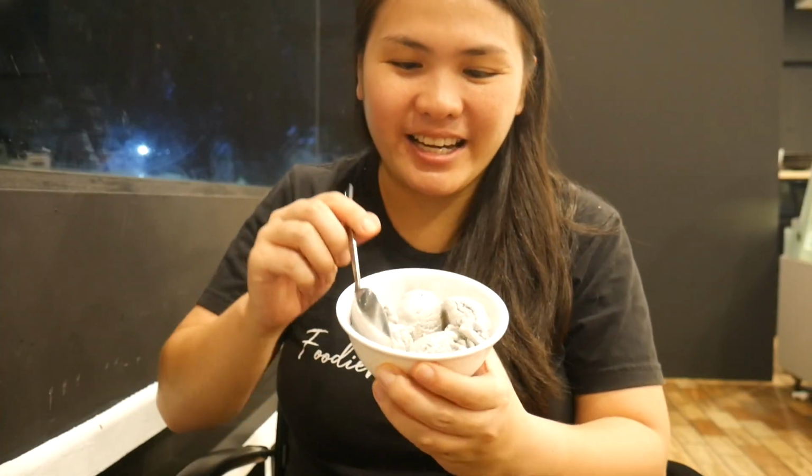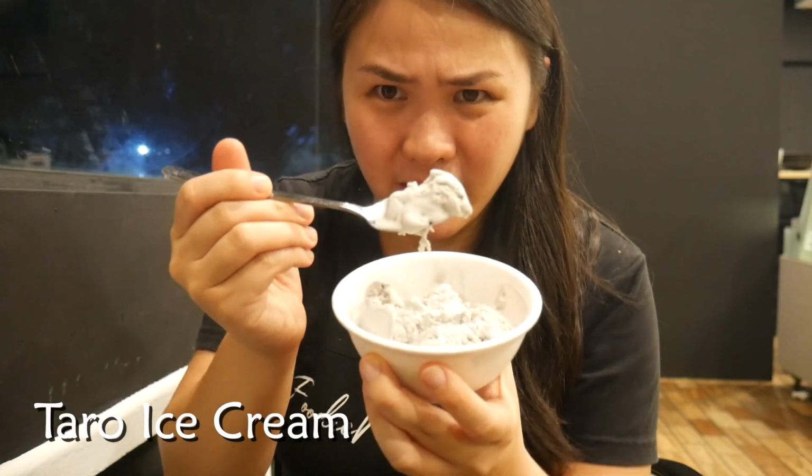Alright, it's dessert time. I have here my 2 picks, taro or ube. It looks so creamy. Let's try it. I love this. Tastes like comfort. Actually, this tastes like my favorite brand of ube ice cream. Very addictive. It has the right amount of sweetness.